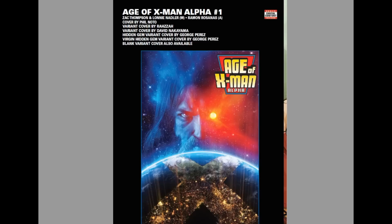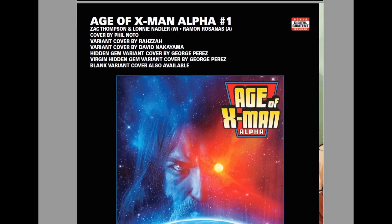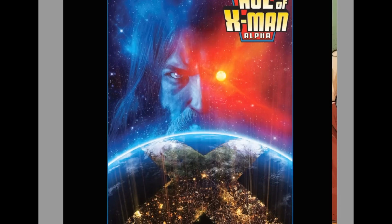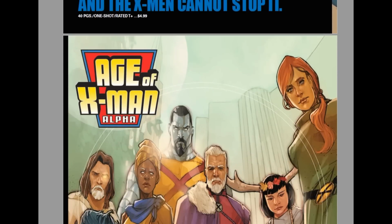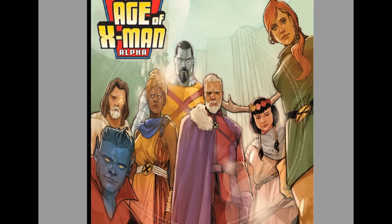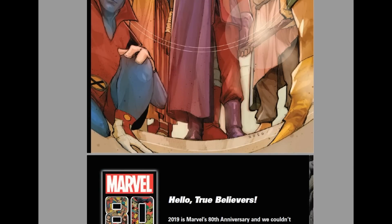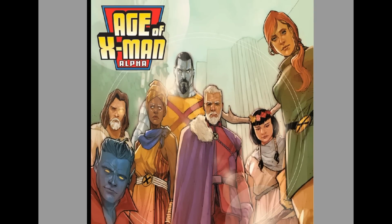And then we come right to another new number 1 book, and that's The Age of the X-Men, Alpha number 1. No idea what's going on here. It looks almost like a futuristic story. This is one of the cooler covers. And then we go right into this one. Like I said, everyone is a bit older. Magneto is really looking a little on the old side there. So, I'm not sure. I mean, because look at Storm. It looks like she just came, right.